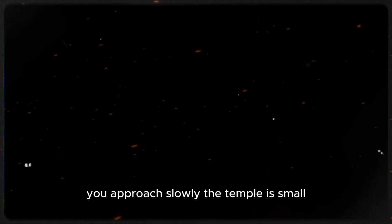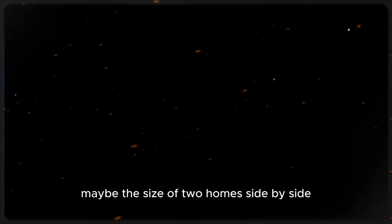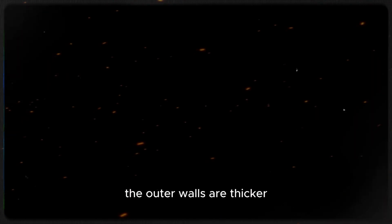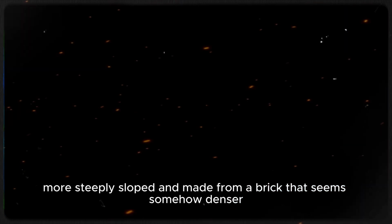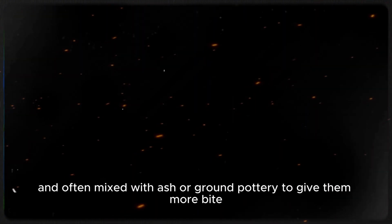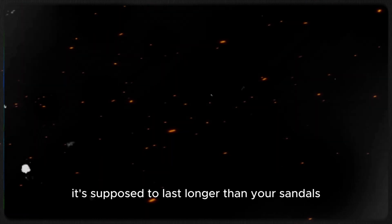You approach slowly. The temple is small, maybe the size of 2 homes side by side, but it radiates presence. The outer walls are thicker, more steeply sloped, and made from a brick that seems somehow denser. These bricks aren't sun-dried. They're fired, and often mixed with ash or ground pottery to give them more bite. It's a temple after all. It's supposed to last longer than your sandals.